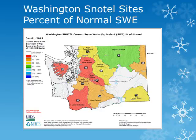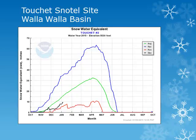Next, we'll take a look at a few locations within the various basins to see how the individual site's snowpack is faring. These charts show the snow water equivalent, or water held in the snow, for the water year October through September. The blue line is the maximum observed, while the red line is the minimum, with the green line being the average. When we look at these charts, we can see how the snow water equivalent accumulates throughout the winter and spring and compare it to average.